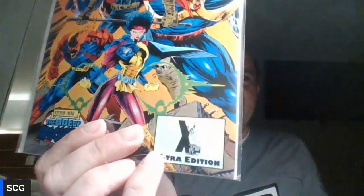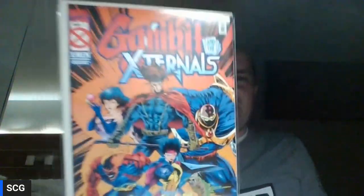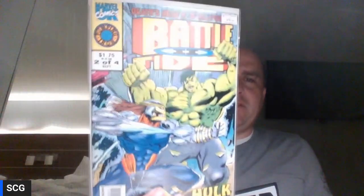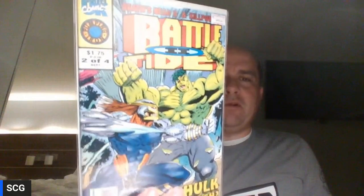This is the extra edition, basically second print, but coloring is a little bit different, and nothing I've seen in the bins before. Just picked this up. It was a Hulk cover, so you got to have a Turok in there somewhere, right? Boom. But Turok was not, as you will see, the winning Chromium of today's hunt.